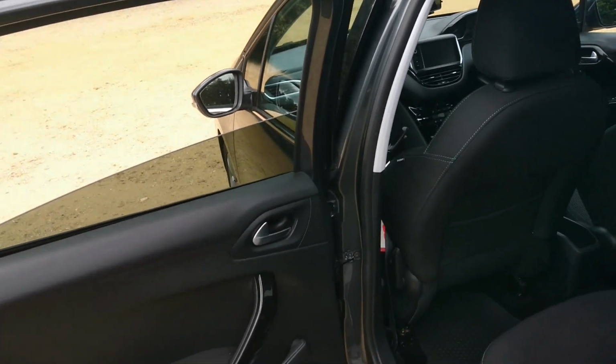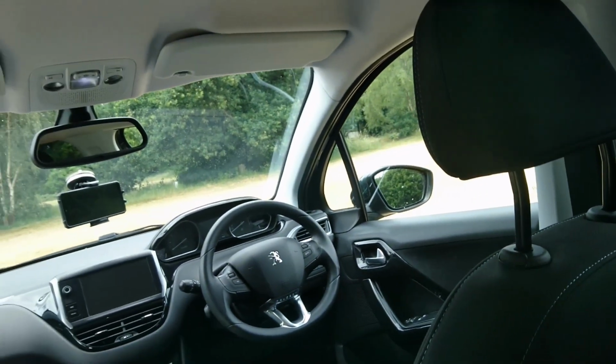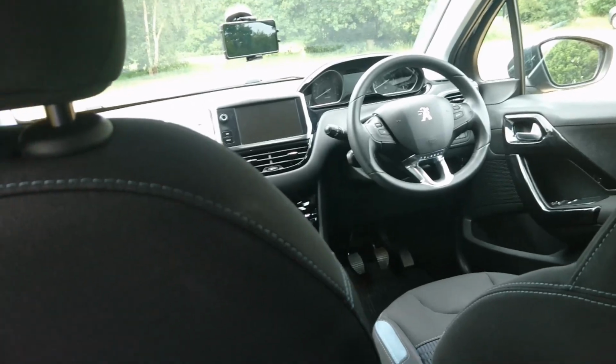Look at that. So if I just step in here, actually that's not too bad. That's pretty good. I've got to hump this rear head restraint up behind me because it's digging into my back, but that's okay actually. Headroom is really good. I'm quite surprised considering this car looks like it's got quite a sloping roofline. There's lots of cars in this class, like a Mark 7 Fiesta or something like that, where the rear space is not as good as this at all.